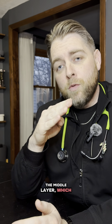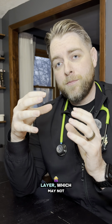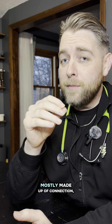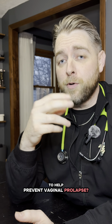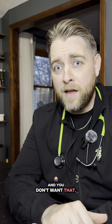The middle layer, which is mostly made up of muscular tissue or erectile tissue, helps provide strength and rigidity to the structure. And then the outer layer, which may not seem correct to you, but remember that it's a tube inside. The outer layer is mostly made up of connective tissue that connects the vagina to the rectum, the bladder, and other pelvic structures to help prevent vaginal prolapse. Because yes, ladies, as much as I hate to tell you, it can fall out, and you don't want that.